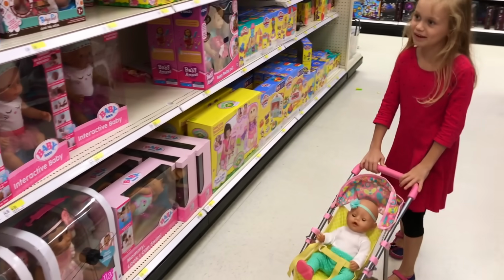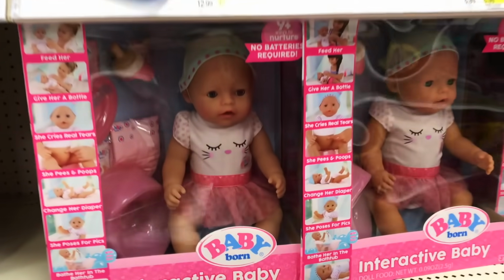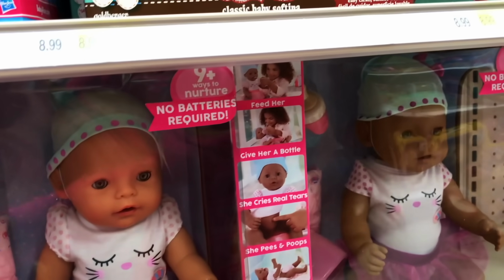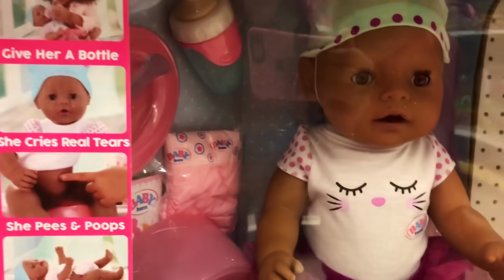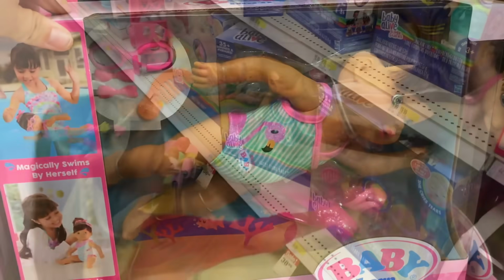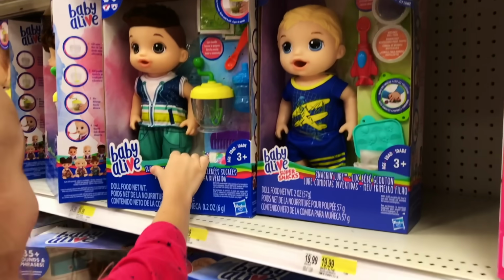Look, here's your three sisters. They're all different ethnicities. We've got Bella, Gemma, and Emma. And look, Bella is much darker now. And look, they even got the swimming one. Yeah, Sweet Tears. Mm-hmm. They got Jack.